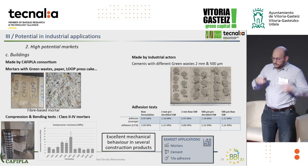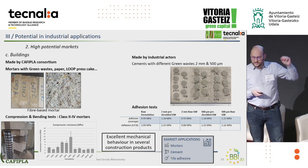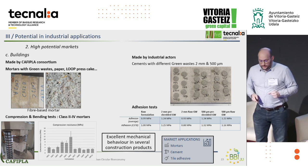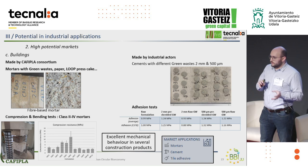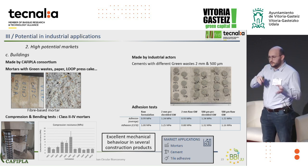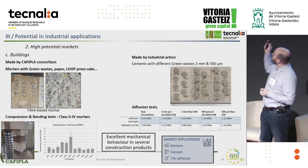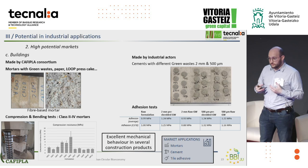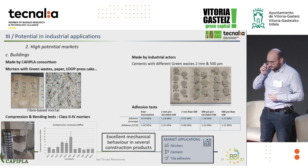We tested them in the consortium at lab scale or pilot scale with some mortars, for example, and we obtained very good mechanical results with some fibers. For example, the loop organic waste, after the loop operation and after the NADES cleaning, shows very high mechanical properties for the mortars. And A class for mortars is the best current class for mortars in industrial applications.